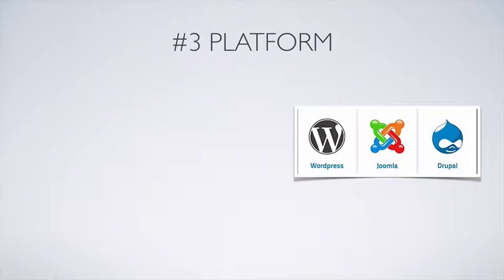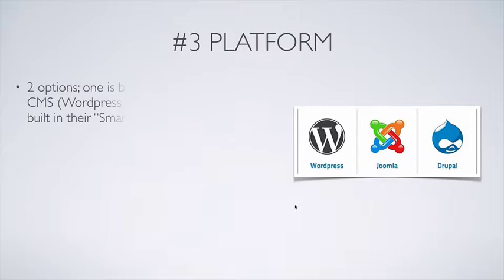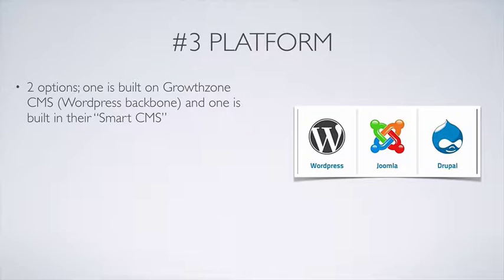Okay, then the third item of consideration is what platform. Now, a platform is what's the backbone of how it's built. For example, what we have now, it's a WordPress theme. I've worked in WordPress, I've worked in Joomla. I think years ago I did some Drupal. But for our purposes, they have 2 options.